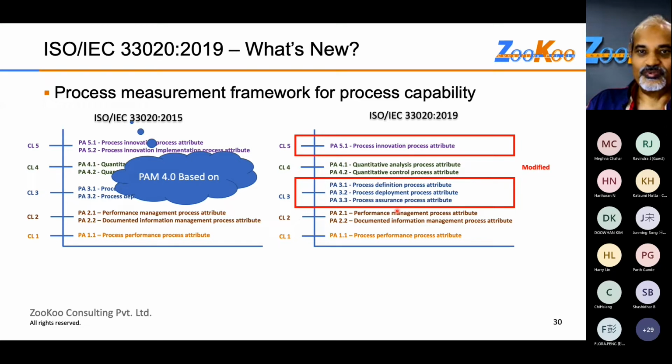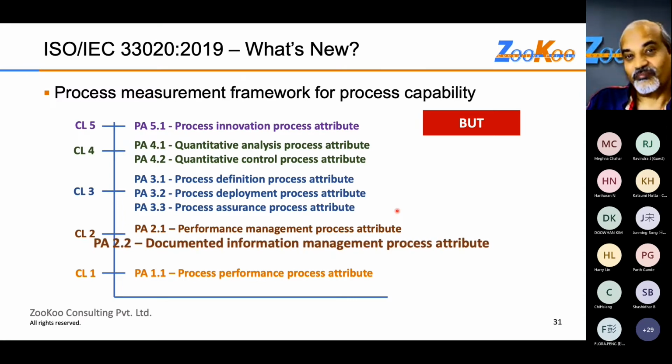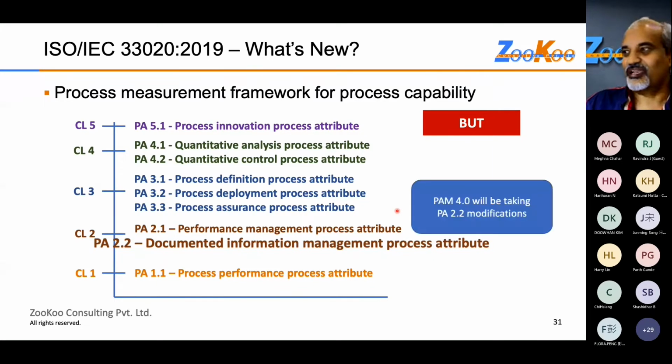Okay, so not like three process attributes for level 3 or one process attribute, whatever the changes coming in 4.0. Okay, so this will also be based on 33020. But I have shown you the work product, output work product. They are calling it information item now. And in 33020 2019 PA 2.2, they modified this work product to documented information. So this terminology part, of course, they are considering in 4.0. So this is just a terminology change. There are no major changes based on the 2019 standards. Okay.